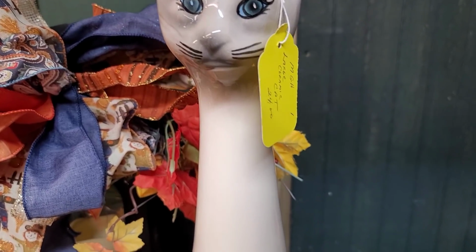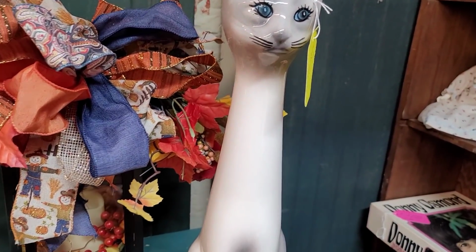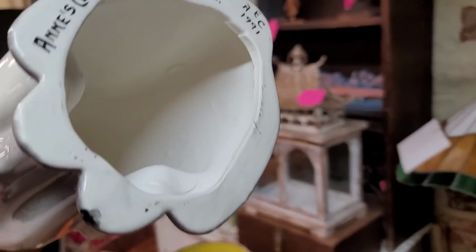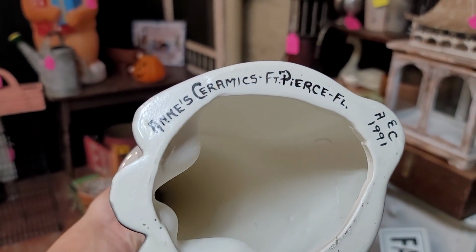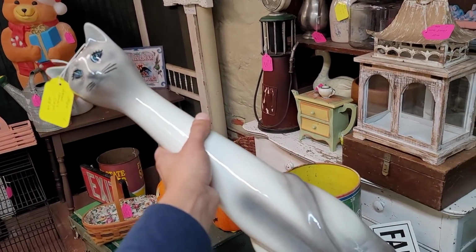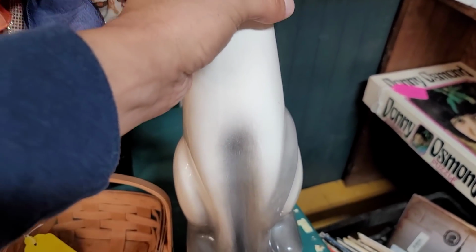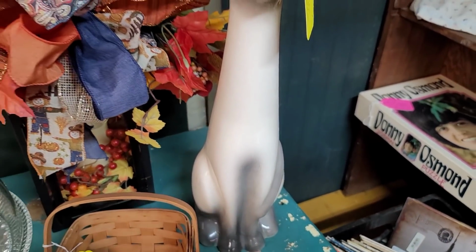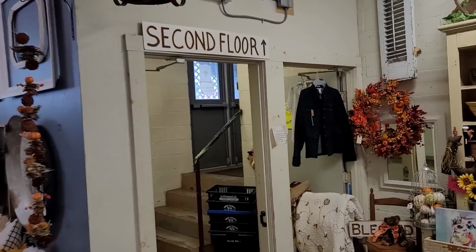We have a very large and in charge long neck cat. She is substantial. I was very tempted by this piece. The thing that kind of freaked me out a little bit about it was the size. She is 91. So she's, what is that? Well, yeah, she is vintage. Oh my gosh, that's so crazy to think 91 is vintage. Isn't it though? Makes your head spin.